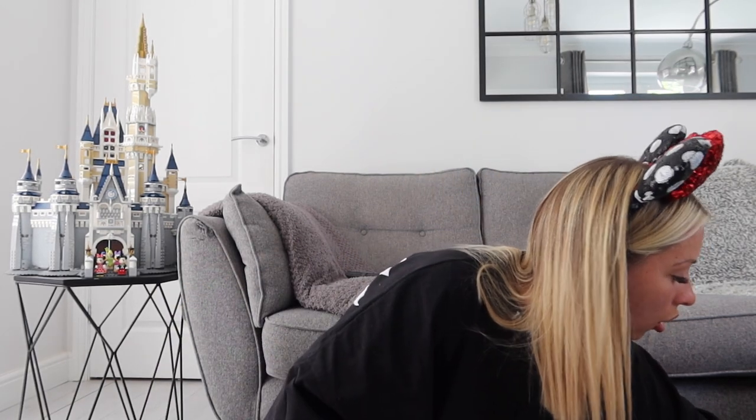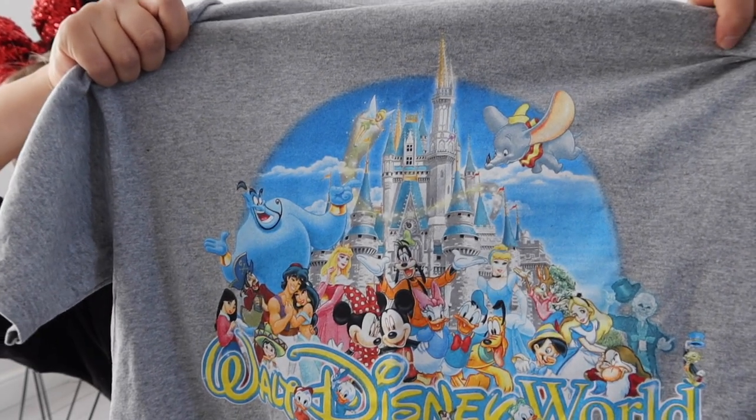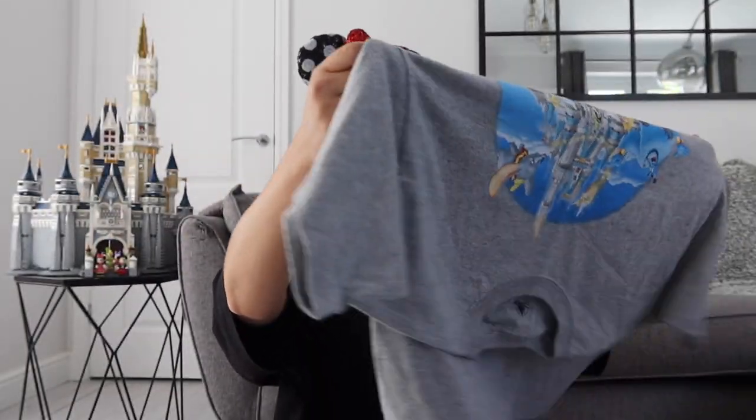And then I got a grey t-shirt. And you'll see it's got all the characters on it, and it says Walt Disney World. If you can see that, sorry. But yeah, it's really sweet. I loved it. As soon as I saw it, I wanted it, like everything. And that cost $39.99, sorry. Oh, actually, I wonder if that's $29.99 and the other t-shirt was $39.99. That would make more sense.